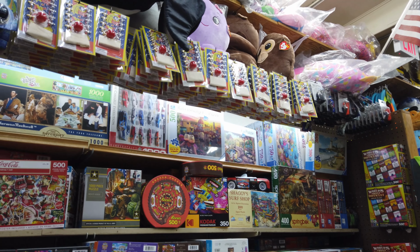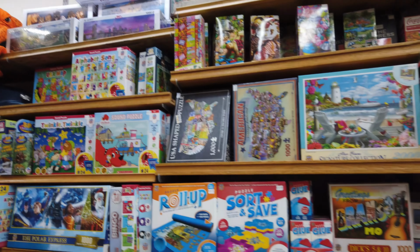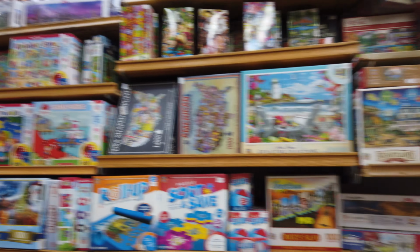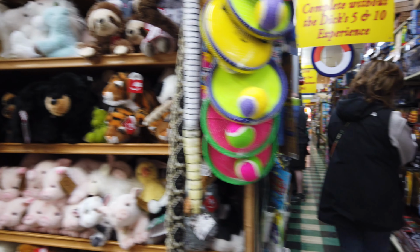So many puzzles. Puzzles, puzzles, puzzles. And just in case you're just now finding something to pick up, here's another chance to pick up a shopping basket. Stuffies, so many stuffies.